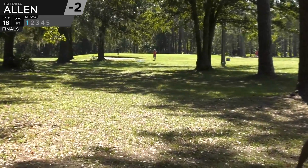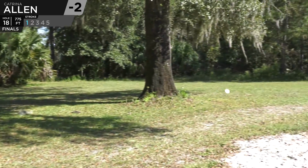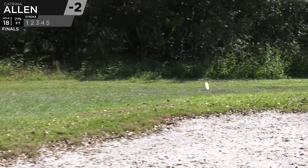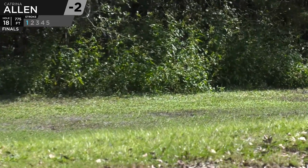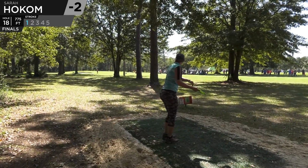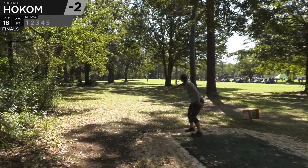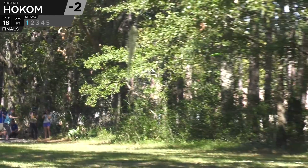And here's Kat going roller, one of her specialties. We saw a couple of beautiful ones earlier in the round, and this is going so far. She catches some bushes on the left, but she's way up the fairway. That must have been, what, 420, 440? I'd say it was about 400, yeah.